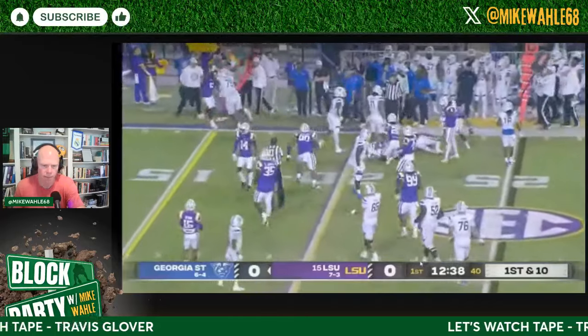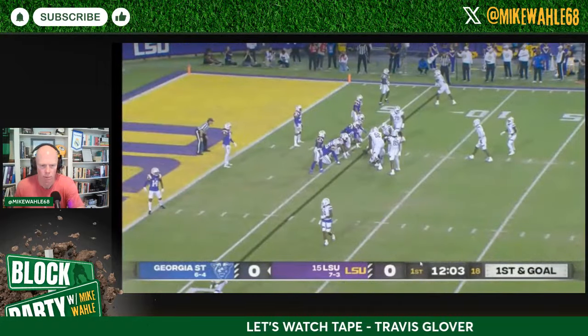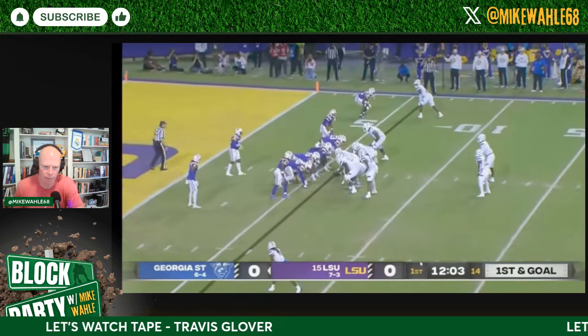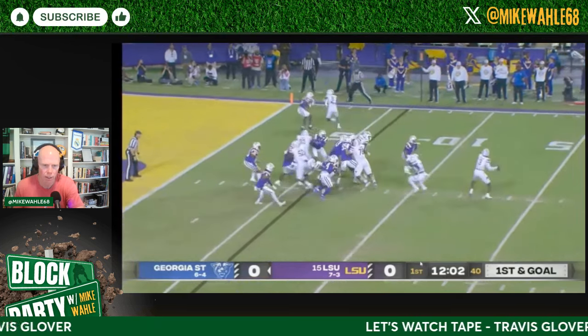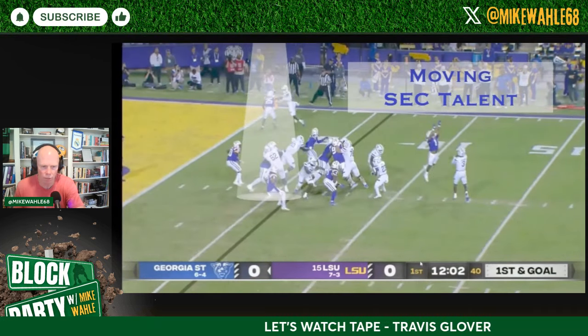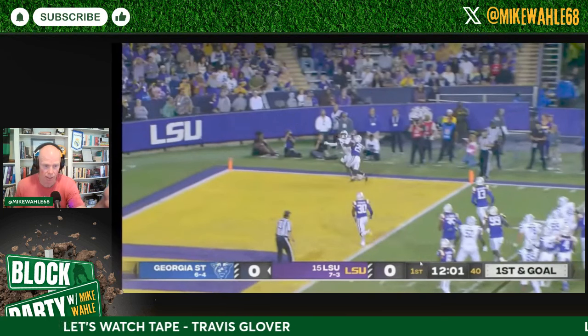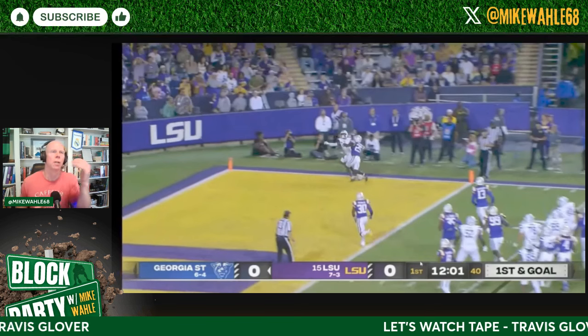Get down here to the 20. Again, you just see the size of the guy. This is LSU, man. This is the SEC talent we're talking about. And he moves this guy right off the ball, moving SEC talent right off the ball on a drive block. And still, hands aren't great, right? But you see the dip. That gut drop, man, I can't tell you.